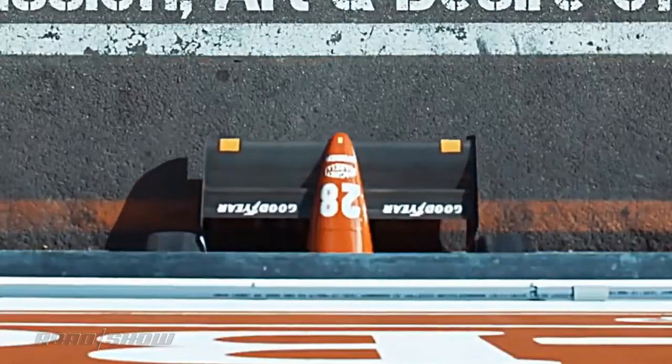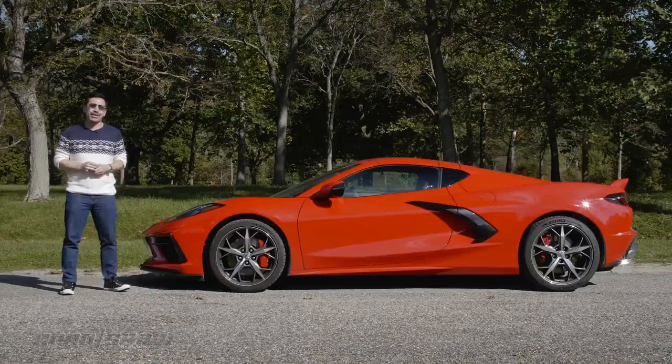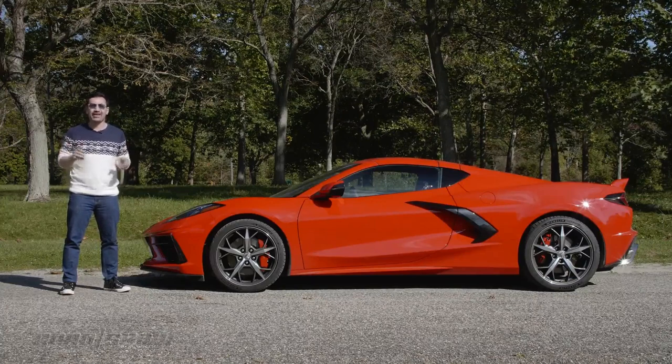I've driven million-dollar concepts, I've driven prototypes, I've even driven an F1 car. And today I get to drive this. This is the 2020 Chevrolet Corvette, the new mid-engine car that I've been dying to drive since I was a little kid, and it's finally here.